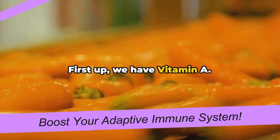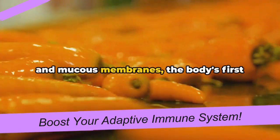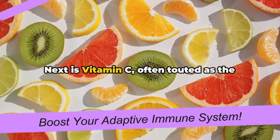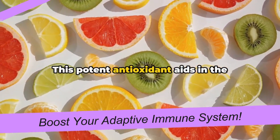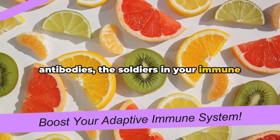First up, we have vitamin A. This nutrient is a guardian of your skin and mucous membranes, the body's first line of defense against harmful pathogens. Next is vitamin C, often touted as the ultimate immune booster. This potent antioxidant aids in the production of white blood cells and antibodies, the soldiers in your immune system's army.